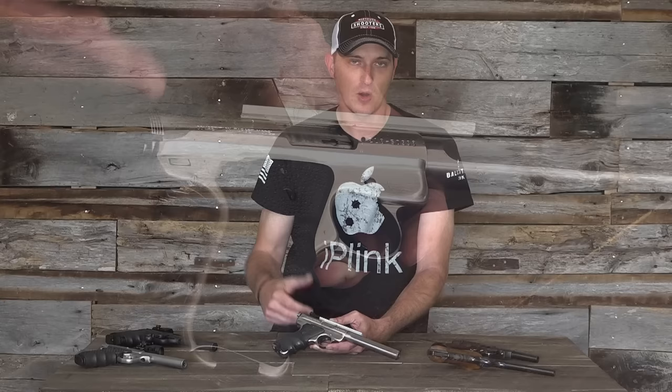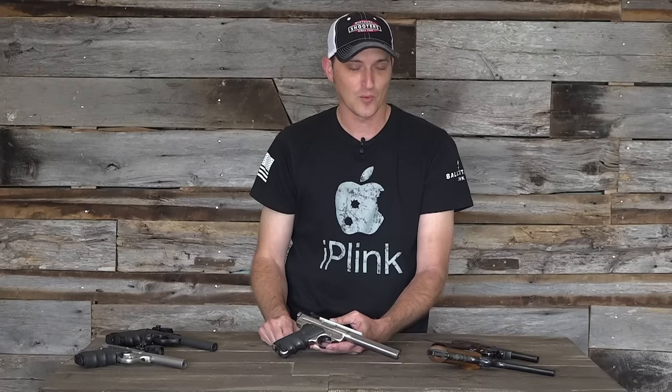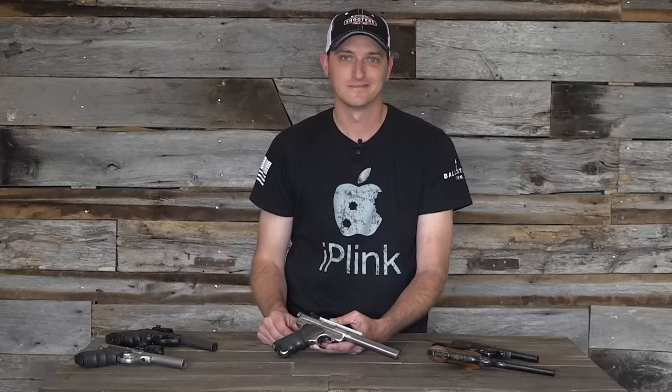Plus, over the Mark III, you don't have the loaded chamber indicator, and you also do not have the magazine disconnect. So in my opinion, the Ruger Mark II target is probably one of the best target pistols ever made. Number four.